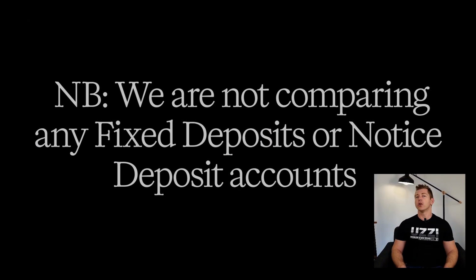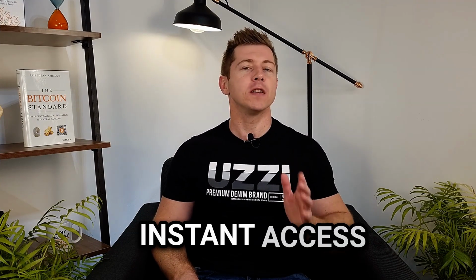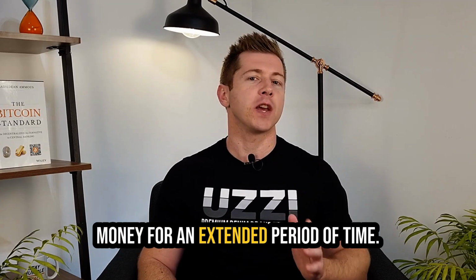Now importantly, we are not comparing any fixed deposits or notice deposit accounts here. Again, the entire point of an emergency fund is to have instant access to the money when you need it. So avoid accounts that tie up your money for an extended period of time.